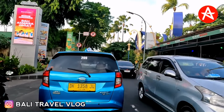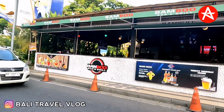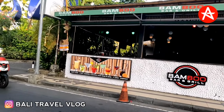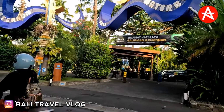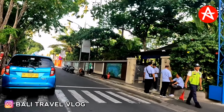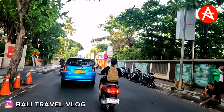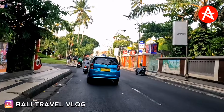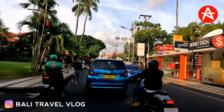And at the front right side, there is Bamboo Bar. My grandma invited me to go to Bamboo Bar. And this is Water Boom Park. Yeah, not so busy now because it's already the afternoon. I think the tourists already been there during midday because it's a good time to be there during lunchtime, because it has a nice restaurant inside.